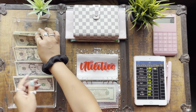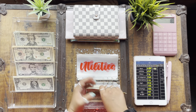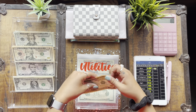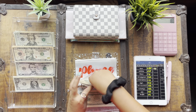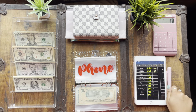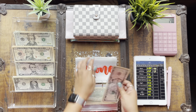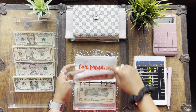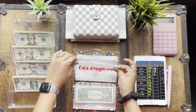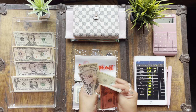Utilities will be getting $50. That's just going to be two 20s and a 10. 20, 40, 50. Oop, this 10 is a little bit bent. Okay. Phone will be getting its usual $6. And I will be done paying this off in 4 months. Car payment is getting 66. That's 20, 40, 65, 66.